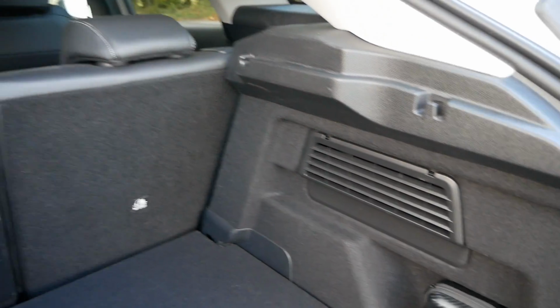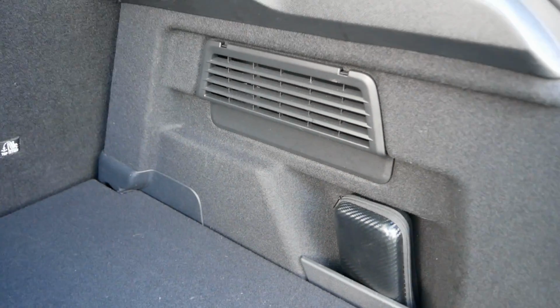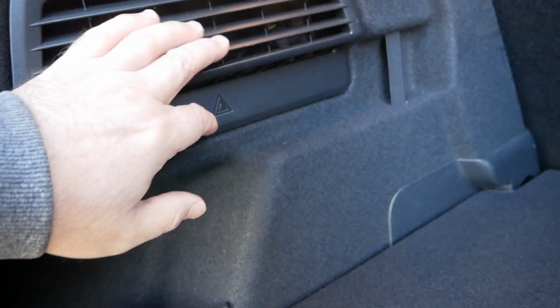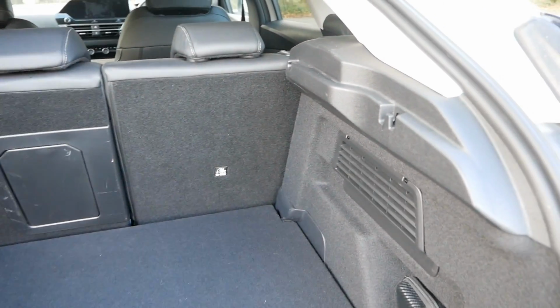And then again, a pocket on this side the same, not particularly deep, but I've got a punch for a repair kit there that I keep in there. You've got these two grills on either side. I don't think they do anything. I guess it's just allowing airflow.